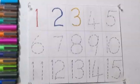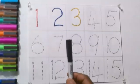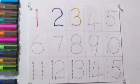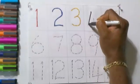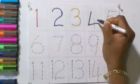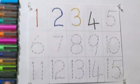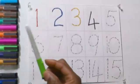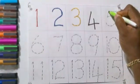Can you tell me which number comes after the number 3? The number 4. Let's use our black marker and we will do the number 4. After the number 4, we have the number 5. We will use our light green marker and we will write the number 5.